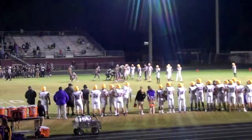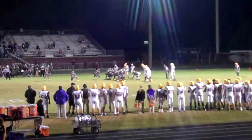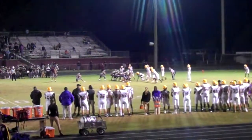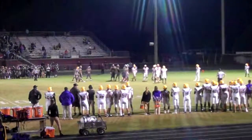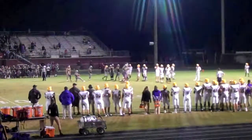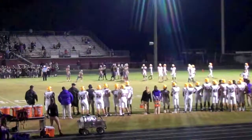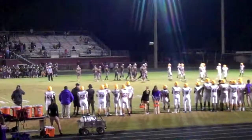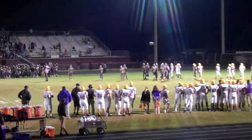Ben Kiernan on to attempt a 36 or 37 yard field goal. There is a flag down on the field. Call is offside against Corinth Holders. They'll bring it 5 yards closer. Hopefully make it from 32 yards.